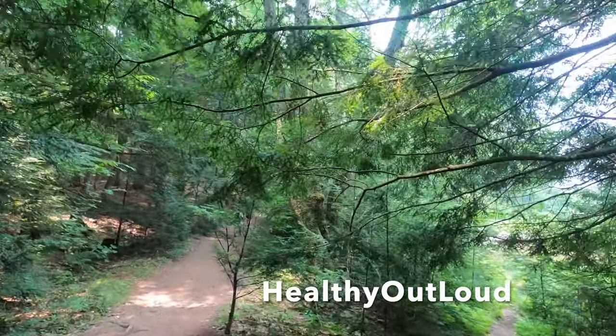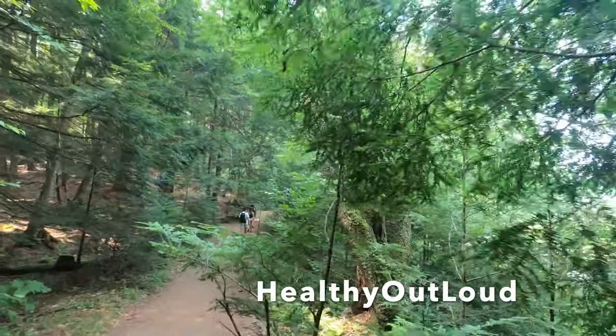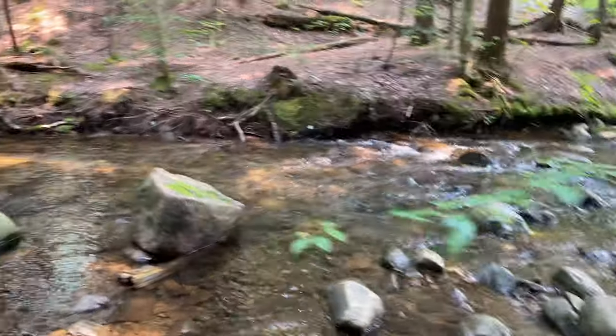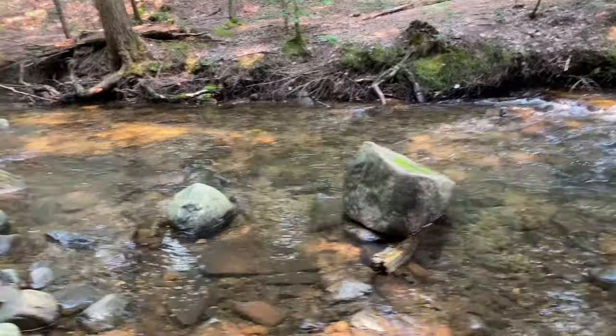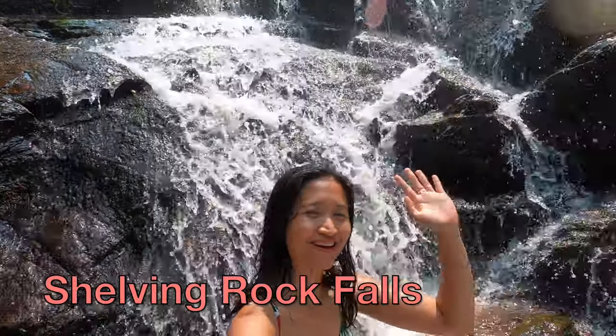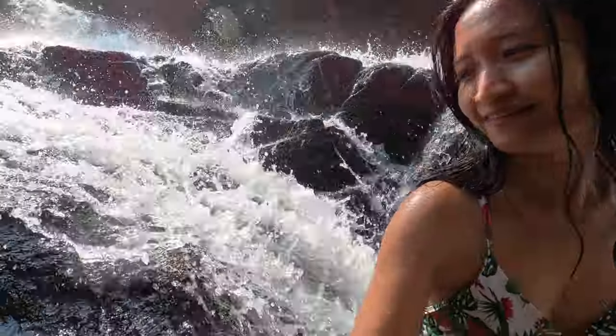Today I'm gonna take you on a hike on this beautiful trail, but that's what I thought, because when we got to the end of the trail, we found this beautiful waterfall and decided to jump in and get wet instead. So if you're wondering where this is, stick around and I'll show you how we even discovered this place.